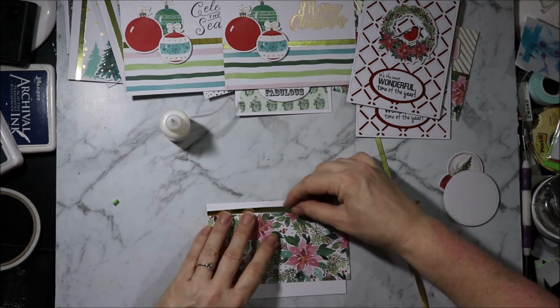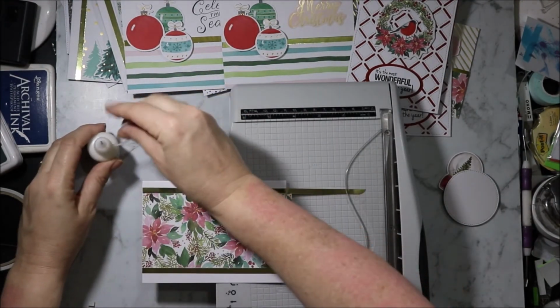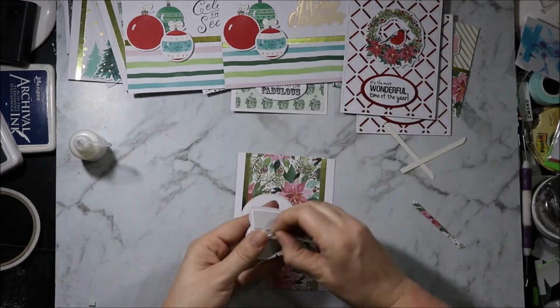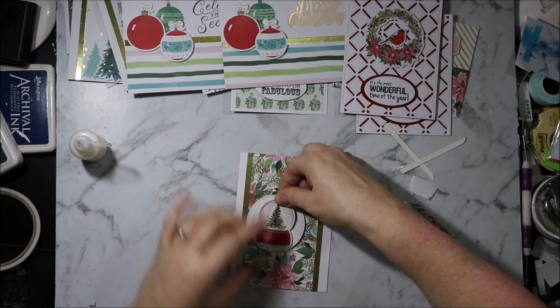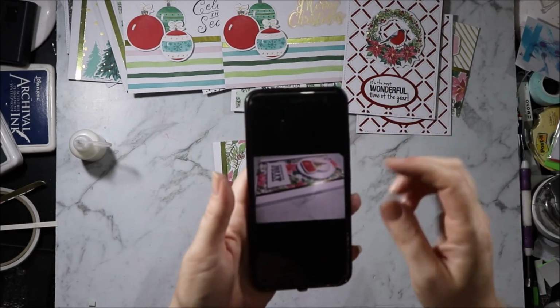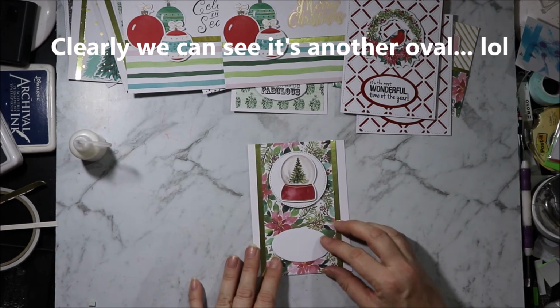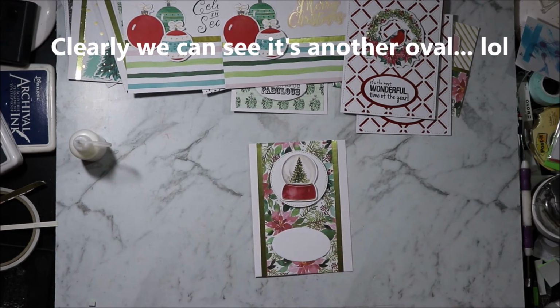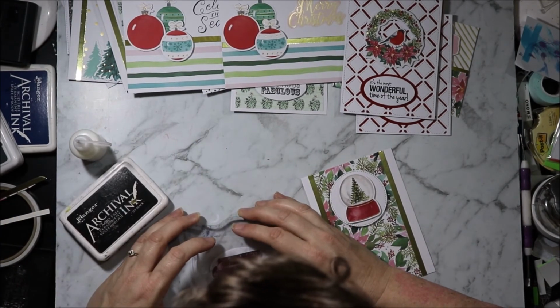Add my gold strips. Trim them off with the paper trimmer. I need to add my snow globe. The first card had a rectangle, and I didn't even take a proper photo of it. But I'm going to add a circle to this one. This is the same stamp I used before. May the beauty of the season bring you joy.